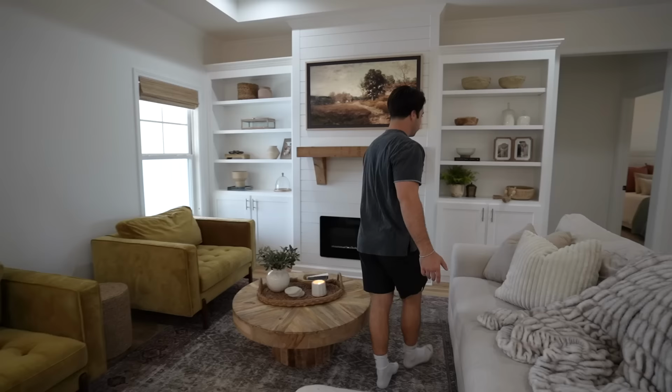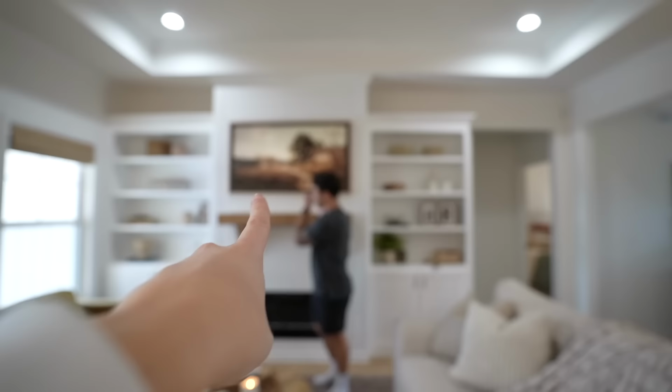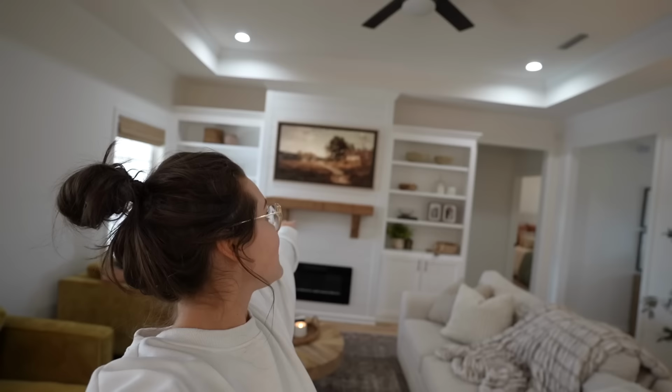Here we have bookcase, bookshelf number one. Number two. Look at our artwork, guys. Would you believe that it is a TV? Wow. What? When people come to our house, that's one of the first things they say, is they are shocked to know that that is a TV.